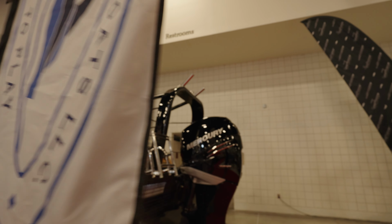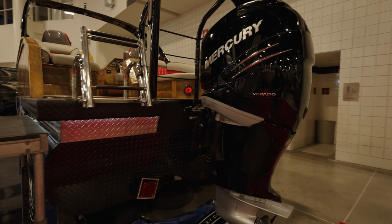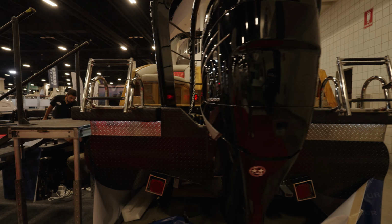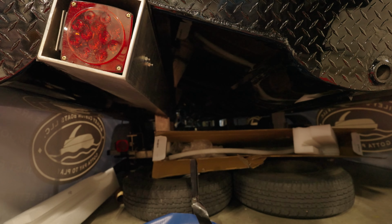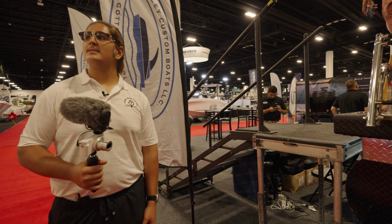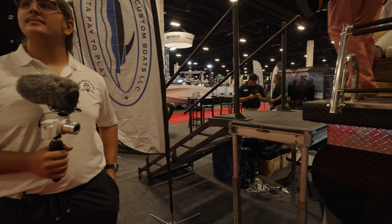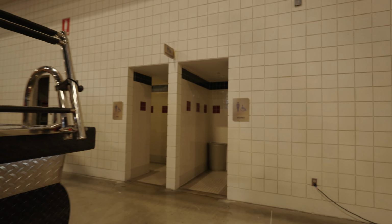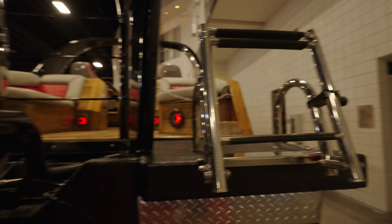So what made you go with the Mercs? She's bad. Ain't nothing else that pushes like she does. That's my favorite engine to work on. When you're trying to push weight, these fiberglass boats, some of these Suzukis are fine, but when you're trying to push weight, Mercury is the only way to ride.